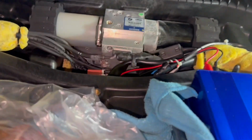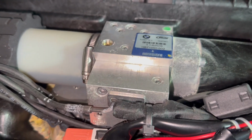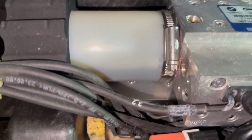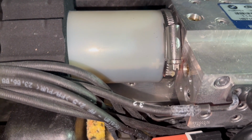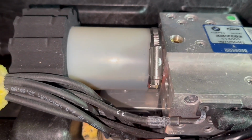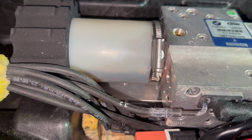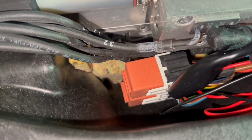So we're under the trunk liner now of an E93 M3. For the E93, you can tell if your fluid is low by looking at that plus sign there and the line of the hydraulic fluid. Mine is a little low and I'll need to fill that up because it's below the plus sign. I'm going to make a video on how to fill that up later down the line. There are also these two salmon colored relays here.